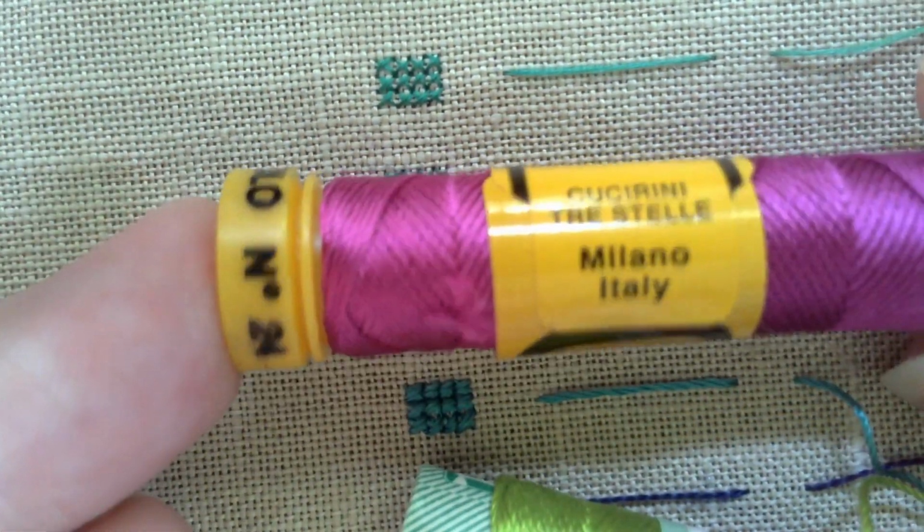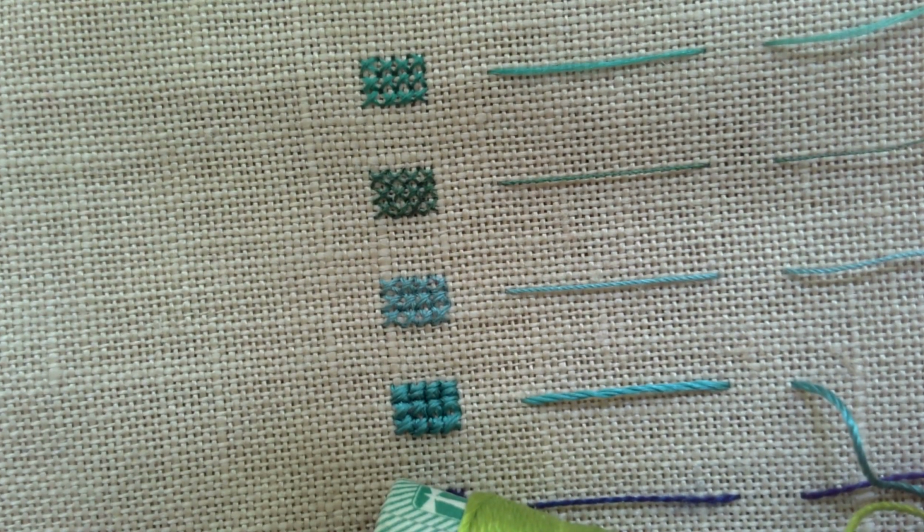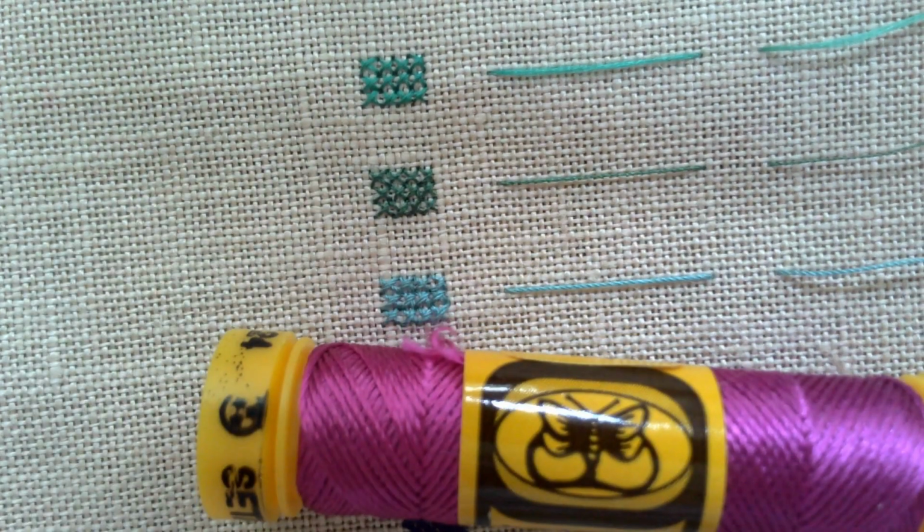Not sure. Anyway, Milano, Italy. And this is, like I say, I think it's 10 meters, and I think it is 10 weight, although I might have, I'm not sure. Yeah, I think so. This is also 10 meters.